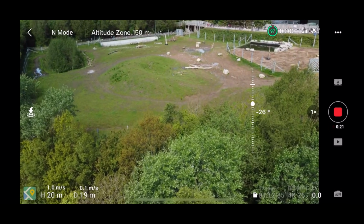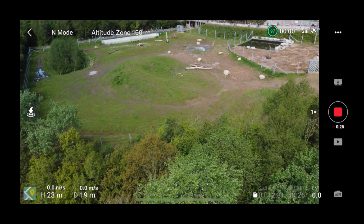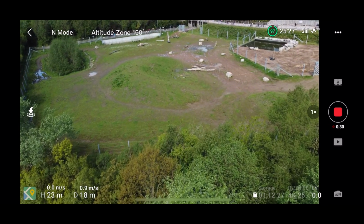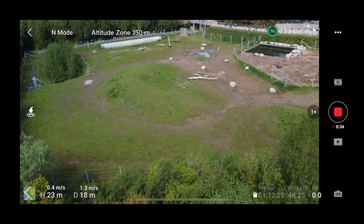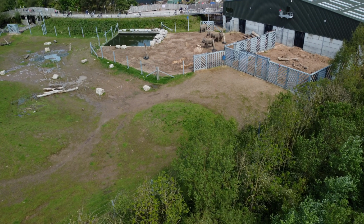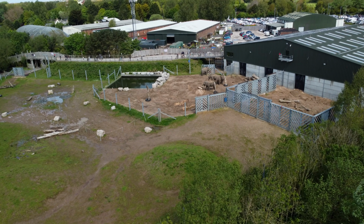You wouldn't be able to do this with any other drones, certainly the bigger drones, because it would just attract far too much noise and disturbance and attention. So the Mini 2 is perfect. Take it everywhere with you, either in a hoodie or a bag, and you're never going to miss the shot. Over here now, as you can see just in the distance, you can see some elephants. Absolutely phenomenal, this Mini 2.